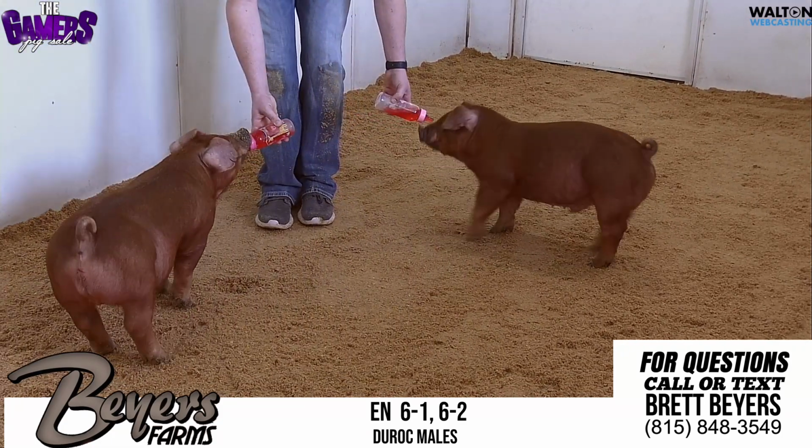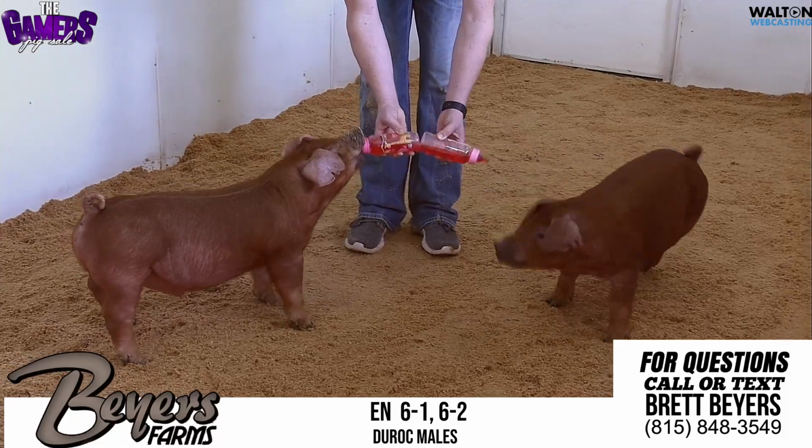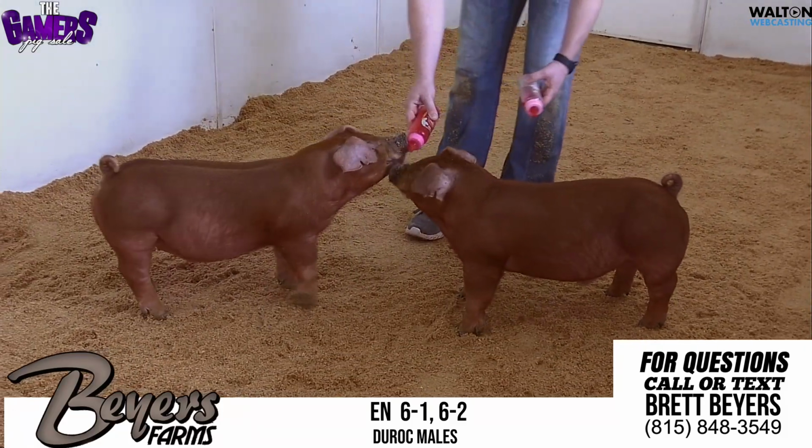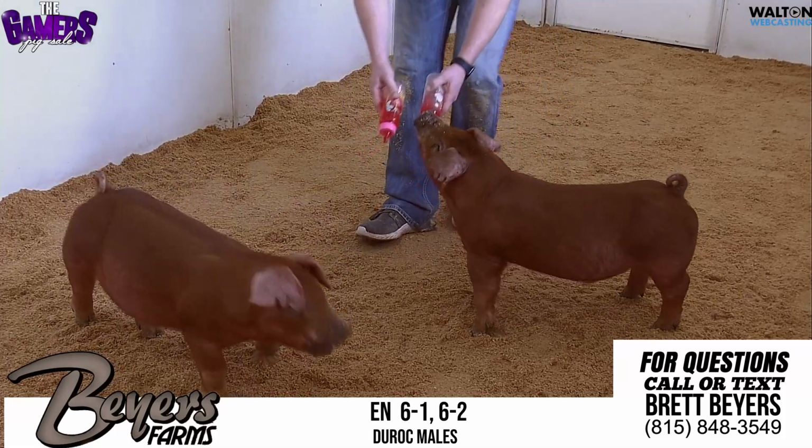They're similar from their shoulder blade back, but they're still different enough out front to give some variety. So we'll go ahead and get on to the next pen, but I think a couple of dense barrows here to start the 6 litter.